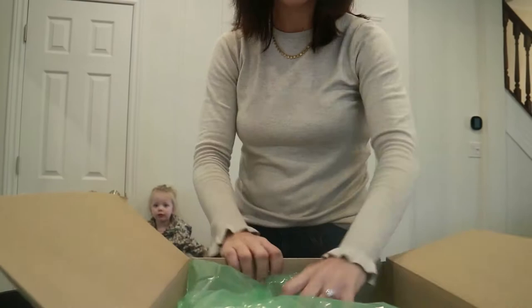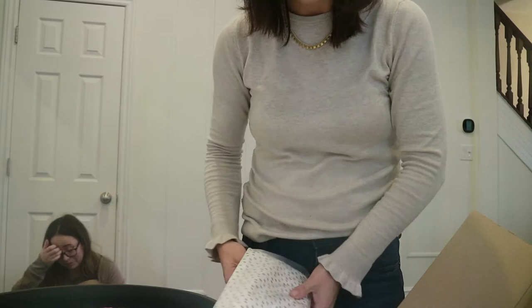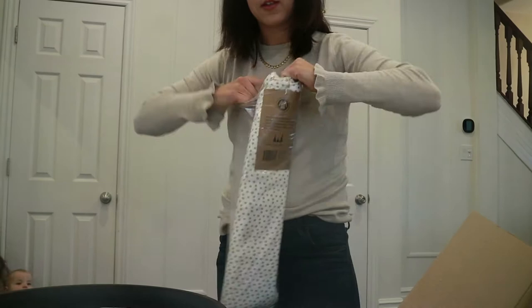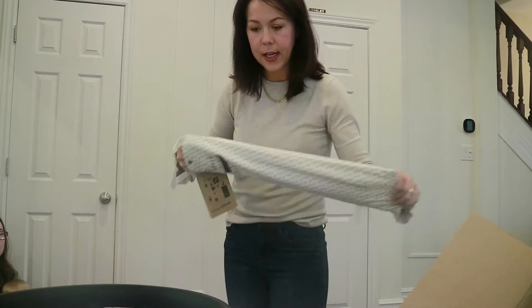Oh my gosh, this is such a big box for what this is. Bonkers. Okay, Lex, what's this? Present. Well, it's kind of. It's an advent calendar. I'm going to be organized this year. I have always wanted to make an advent calendar, but I just haven't had the time. So I bought one, oh my gosh, it's so beautiful.